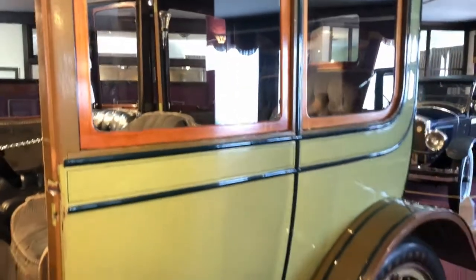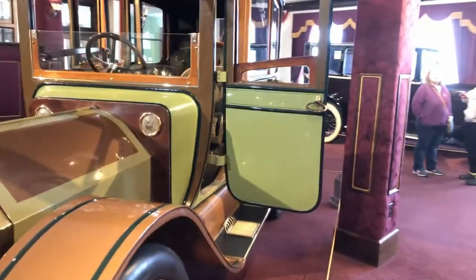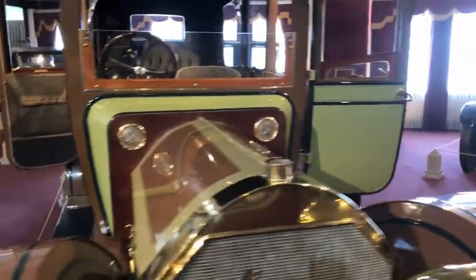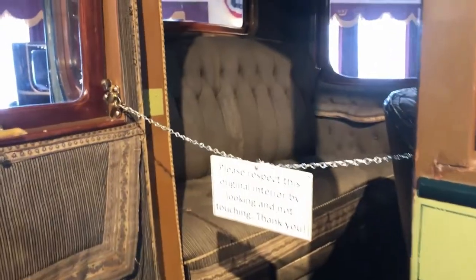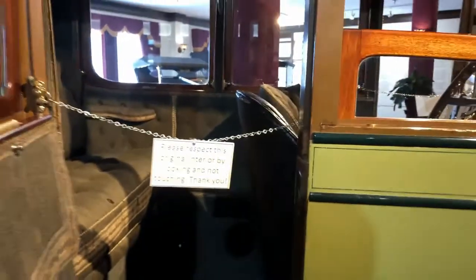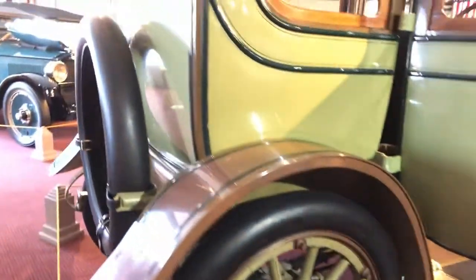We'll walk around the other side. They got the back door open so we can look inside. Look at those windows. It's a wood framed window that you can roll up. Little back seat. Got the big wood spoke rims for tires.